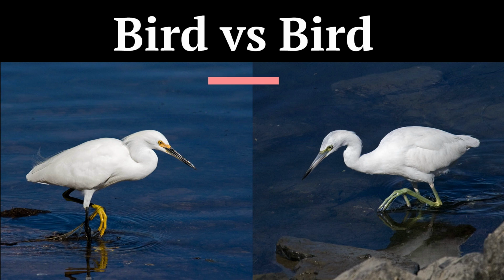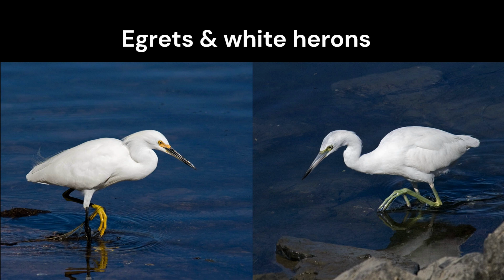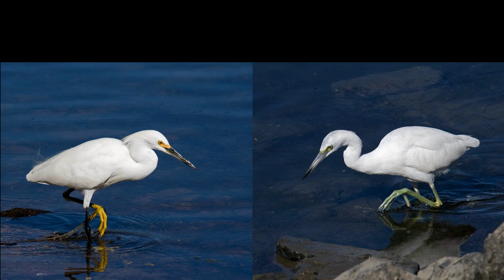Egrets and white herons are most common in the southern United States, but they often wander in summer and fall as far north as southern Canada. For those who don't get a lot of practice, identifying these all-white birds can be quite challenging.